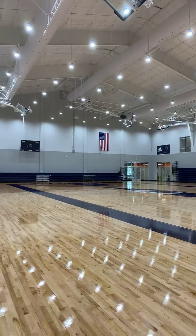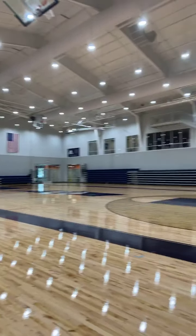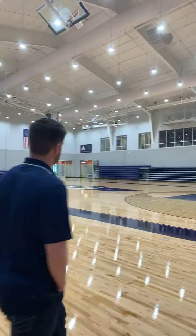We're so excited. All right, so you can see here that we have bleachers that pull out for our home games. This room can be divided into three different courts. So this is our main court, our competition court.